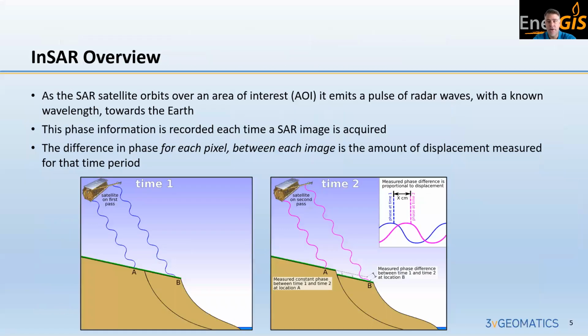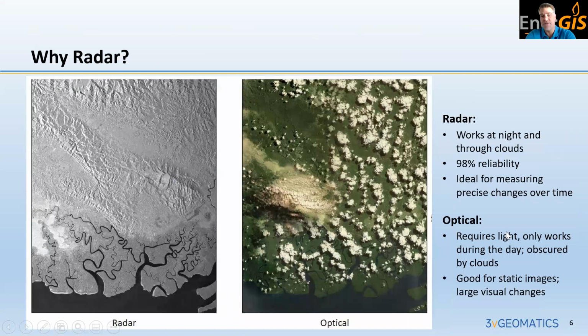So this is how InSAR works. As a SAR satellite orbits over an area of interest, it emits a pulse of radar waves with a known wavelength towards the Earth. This phase information is recorded each time a SAR image is acquired. So what we do is we measure the difference in phase for each pixel between each image, which is the amount of displacement measured for that time period. Essentially, once we've got that stack of images, we can show you how much it's moved over the period of time.